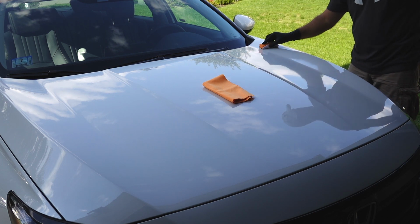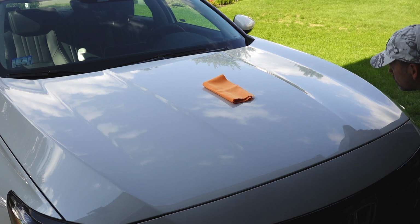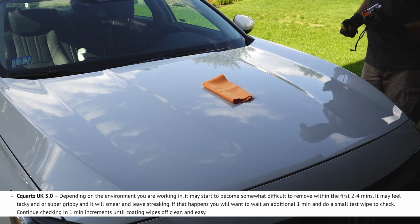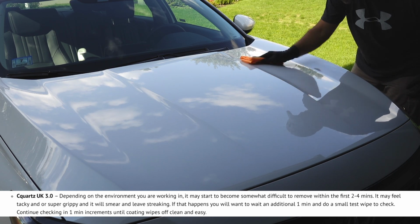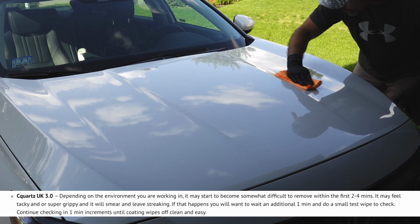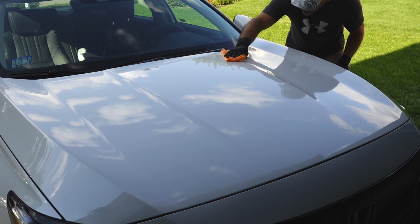It says here, caution, wear hand protection. Wear respiratory protection. It does indicate here to shake the CQuartz UK before use and during use. Depending on your working temperature, depending on the humidity level, depending on if you have any wind, they will all play a role in how big of a section you can apply the ceramic coating to before it starts flashing. Flashing to me is simply the ceramic coating is starting to dry.